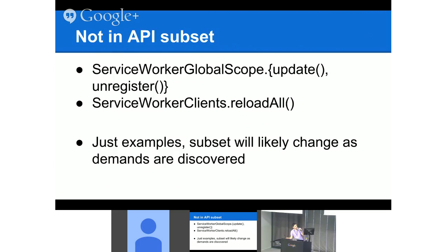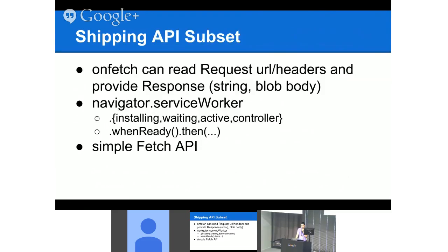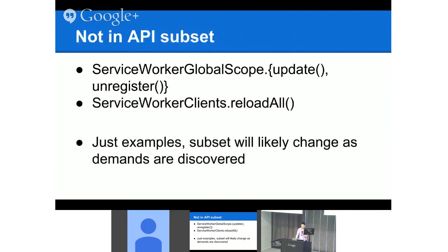Update can be done by the browser side, or the controlled document can do it, like during the registration step, as I have here with service worker upgrade, and also soft update, which is periodic. I think it's once every 24 hours, the browser can spontaneously check to see if there's a new service worker script and update that way. Also service worker.clients.reload all, which would mean that the service worker forces a reload of all the pages that it controls. We just decided it's maybe not essential for the first version. But these are just examples, and the subset will change as we discover what people that want service worker really need.